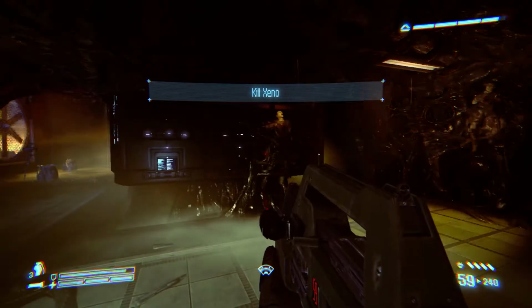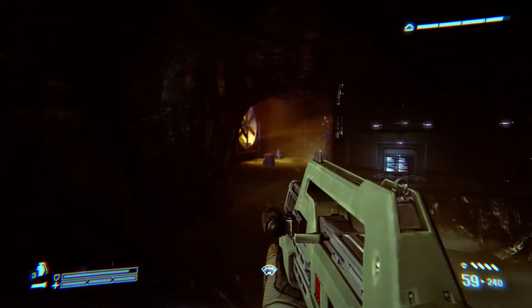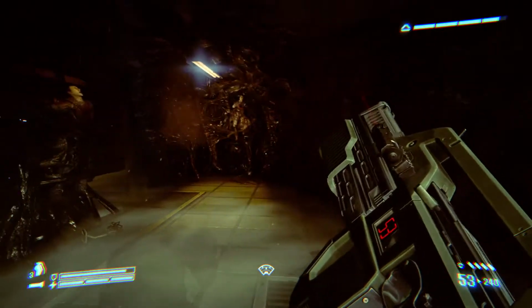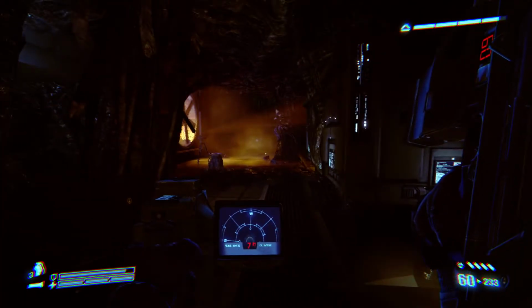And we clipped through the wall. Going back to this now after playing Isolation kind of makes the animations look a little bit bad, because the animations for the alien in Isolation were done so well. Yeah, you had a couple moments where it bugged out, but still.